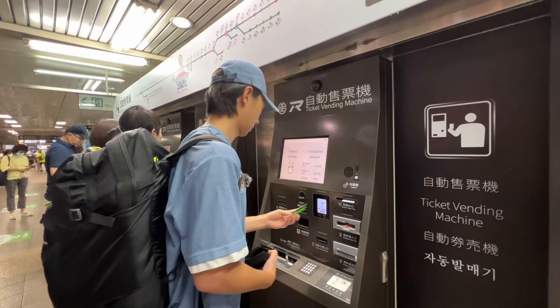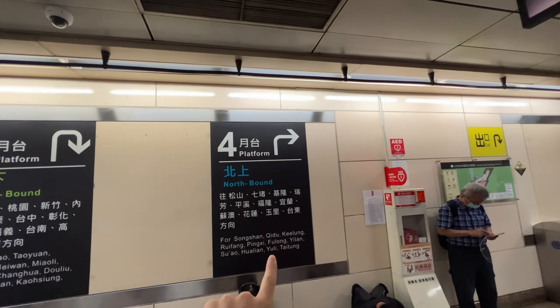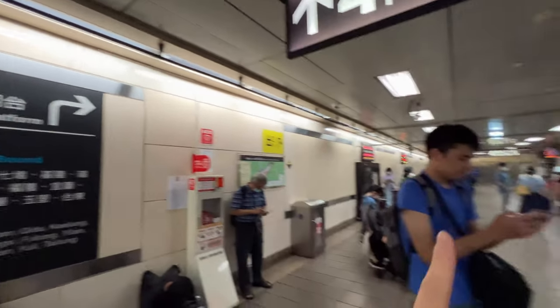Alright, so for you to go to Jiufen and Shifen, it's a little bit confusing, but I'll explain step by step. But basically, when you're in Taipei main station, you buy one of these tickets at the vending machine, and you've got to read for which platform you're going to. Platform 3, platform 4. So this time we're going to northbound trains, and the station we're going to is Ruifang. So this way, platform 4.